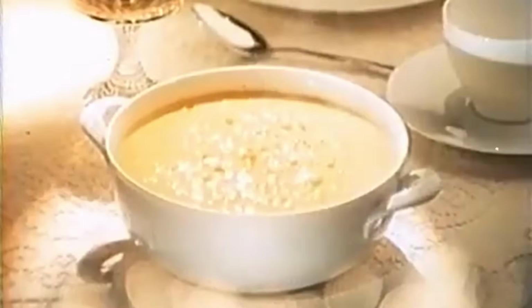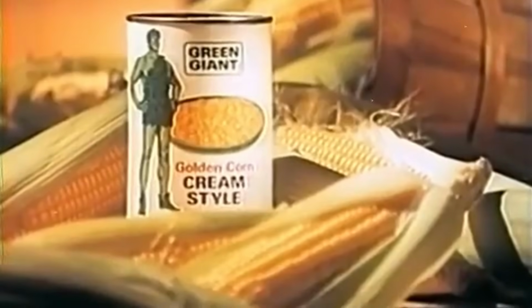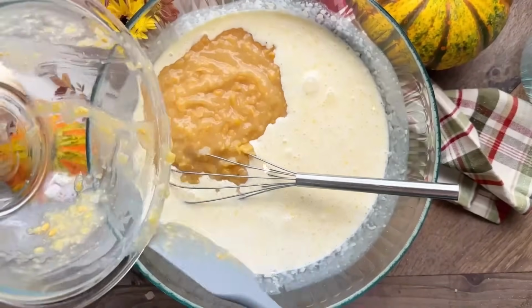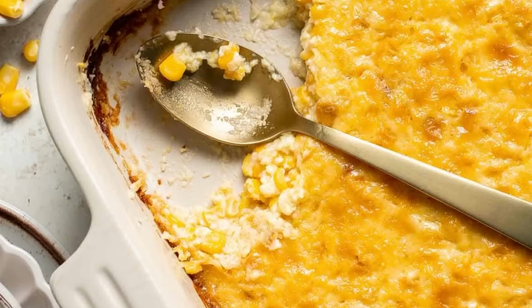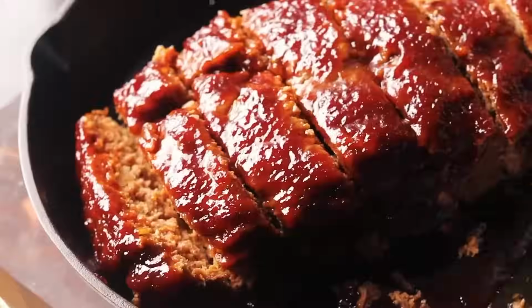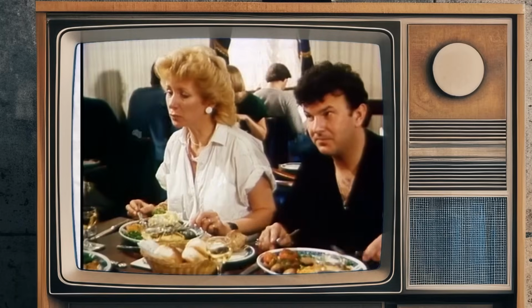It's also a dish that evolved with convenience in mind. As canned creamed corn became widely available in the mid-20th century, many home cooks began using it to simplify preparation without sacrificing flavor. Corn pudding is a crowd pleaser, and its versatility allows for adjustments. Some might add a touch of cheese, while others prefer to keep it pure. For decades, this dish was the definition of hearty, home-cooked comfort food.